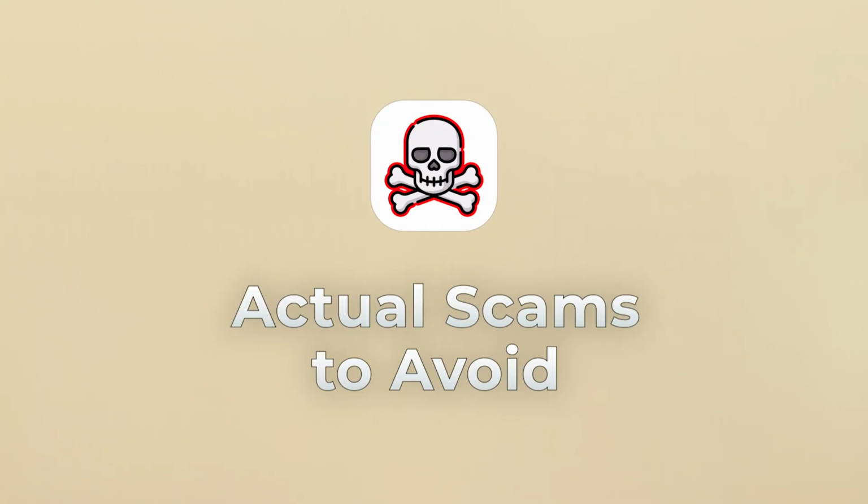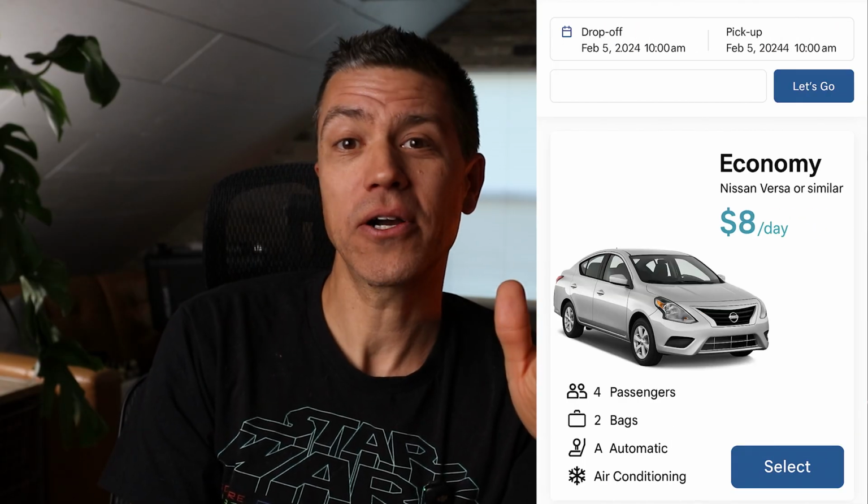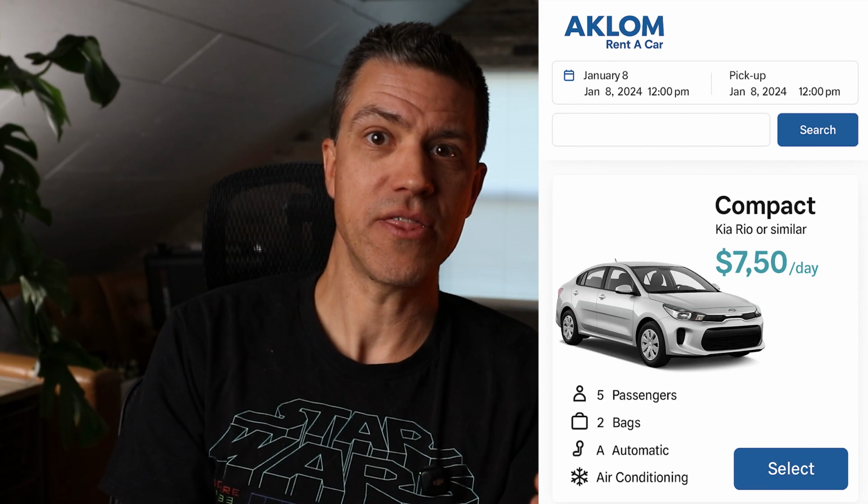So finally, here are the actual scams to watch out for when you're booking or renting a car in Costa Rica. First, super low rates online from a rental car company that you've never heard of before. Oftentimes there are rental car companies with super low rates that then when you're flying into the country, all of a sudden you find the rate is much higher than what you expected. The easiest solution for this is have your booking details and the rate that you booked at handy in advance so that you're ready when you walk in the door and you know what you should be expecting to pay.